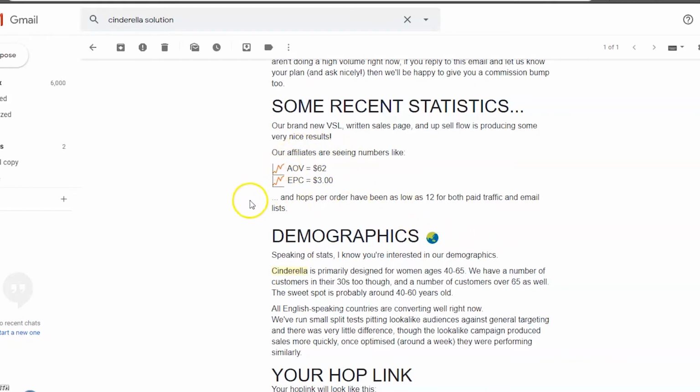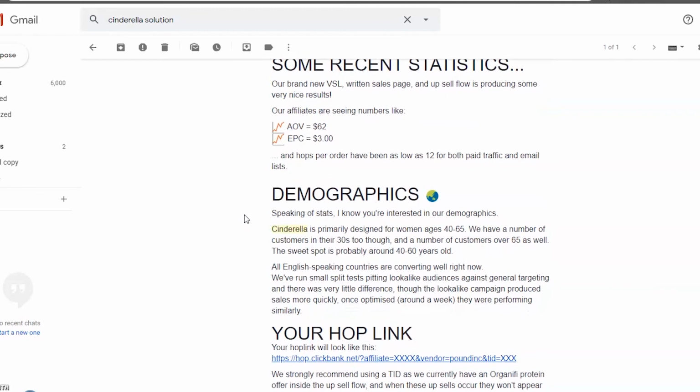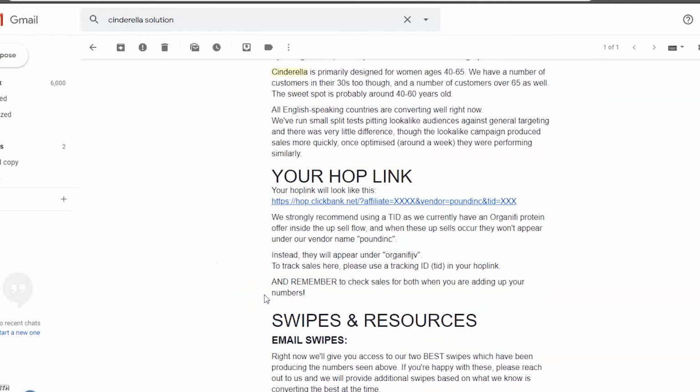All right, so more stats: they let you see exactly what's going on when people are landing on their sales page. So $62 is the average order value and $3 per click. That helps you if you're doing paid traffic or email marketing. And the demographics is really important because that lets you narrow in on who you're talking to. You can see that this is women ages 40 to 65, and they have a sweet spot of around 40 to 60 year old women. All English speaking countries are converting well. So this is pretty good so far, good information.